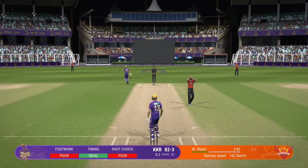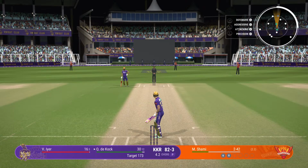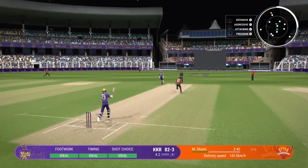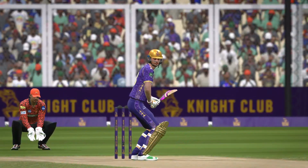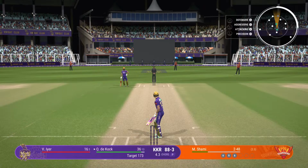Nearly gets the edge. Sharmi with a great delivery there. Brilliant shot. That's one for the crowd. Hit that so hard. Pressed forward, got the body shape right and launched it. One for the textbook. I didn't feel there was too much wrong with that last delivery. They just need to keep the ball in the right areas and the rewards will come.